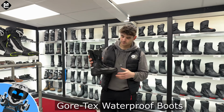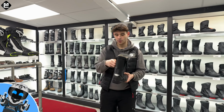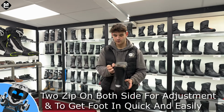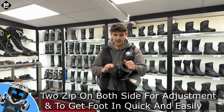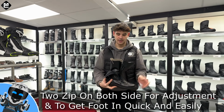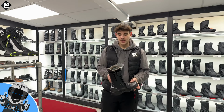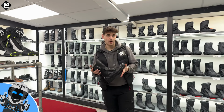They're a Gore-Tex waterproof boot, so obviously there's absolutely nothing getting through this. They have a super cool opening system that allows a huge amount of adjustments around the boot. So you can open up just about every panel on the top side of this boot to help you get your foot into it a bit easier. They're a well-built boot. They are big money, but they definitely serve their purpose. And in the long run of things, they don't work out so bad.